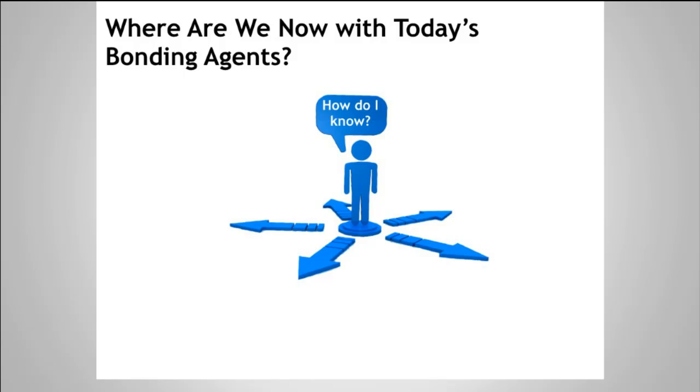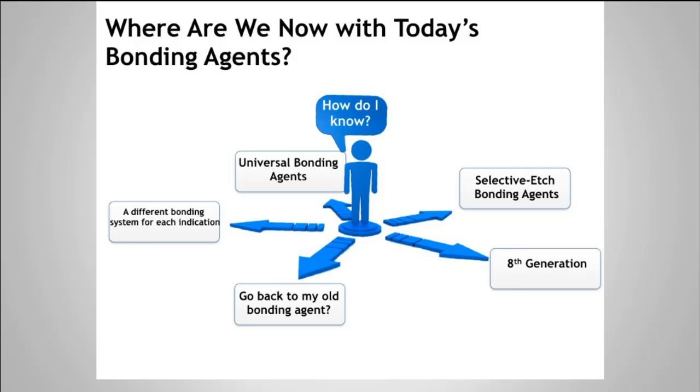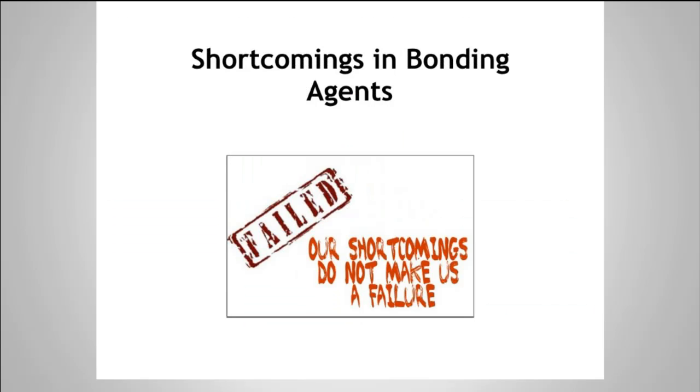If we're looking at today's bonding agents, how do I know what to use? I know there's things called universal bonding agents. We hear a lot about that. We also hear the word selective etching type of bonding agent. Or what generation are we in? Are we in the 8th generation now? Is it okay just to go back to my old bonding agent if things have been working for me? Or do I need a different bonding situation for everything that I'm doing today? Where am I at in that process? Those are all legitimate questions.